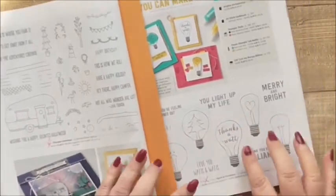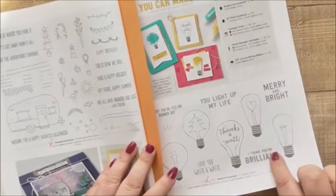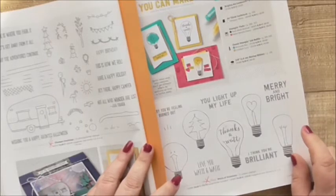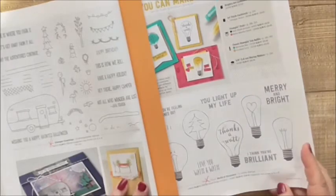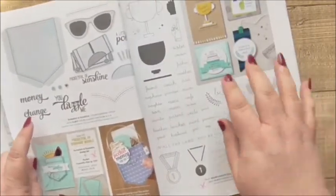On this same page is this What's of Occasions. Now I do have this one and I absolutely love it. It's such a fun set. It doesn't get used very much. I've not seen lots of people using it, but it is a really fun set. So if you have, and it's quite cheap, that one. I think it's 18 quid. So if you haven't got it, it's worth grabbing.